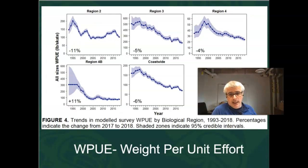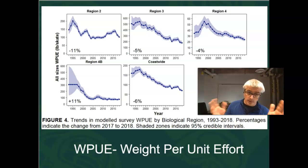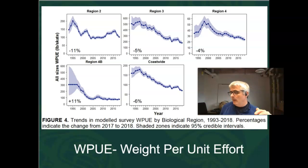Now here's weight per unit effort. Here they're modeling the weight based on some assumptions for known biomass landed and size distributions of fish caught. Number of fish just tells you how many fish we kill. But biomass is probably a better measure, right? You could catch 100 fish this year and 100 fish next year. But if the fish you catch next year all weigh 20 pounds and the fish you caught this year weigh 100 pounds, that's a big difference, right? A fish is not a fish. We talked about that for females. There's a big difference in that.